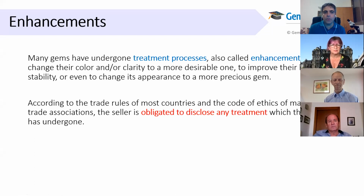So when we are talking about treatments or enhancements, these are two terms that are commonly being used in the market. We are talking about processes other than cutting and polishing that are done to the gemstones in order to change their color or intensify it, improve their clarity, improve their stability, or even change the complete appearance to a more precious gem.